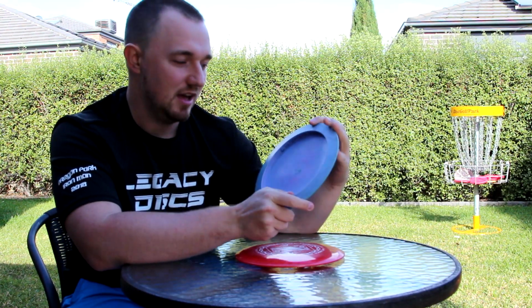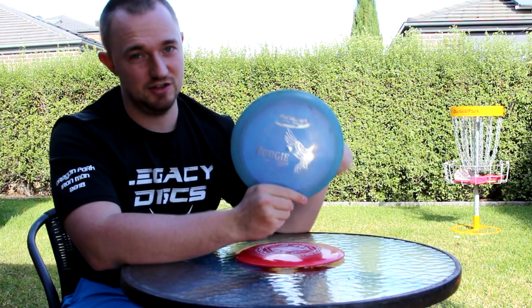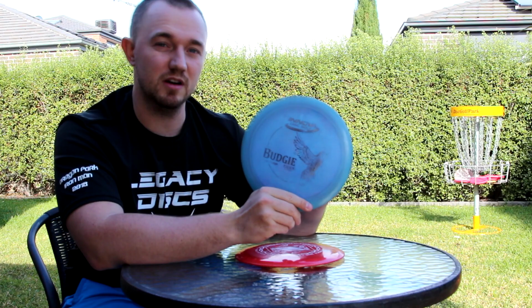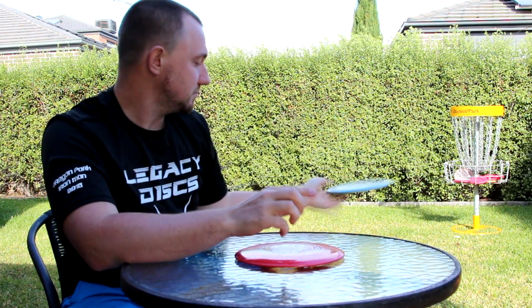Really pretty disc. It's hard to find a good swirly Destroyer, but I love the way this one flies. It flies just like my orange one, just a little bit newer. So when the orange one gets too beat up, I have this one on deck. Super pumped to throw this one.